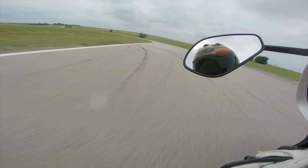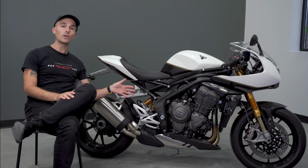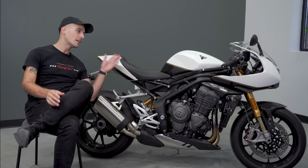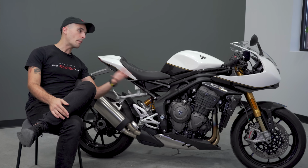You have to plan your exits a little bit more, but it's got great mid-range grunt off the apex. You don't need to downshift very much. You can actually get on the gas and really power out of this thing, which makes it a little bit different from a traditional supersport motorcycle.